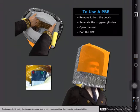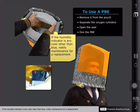During pre-flight, verify the tamper-evident seal is not broken and that the humidity indicator is blue. If the humidity indicator is any color other than blue, notify maintenance for a replacement.